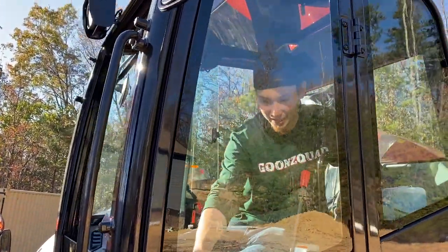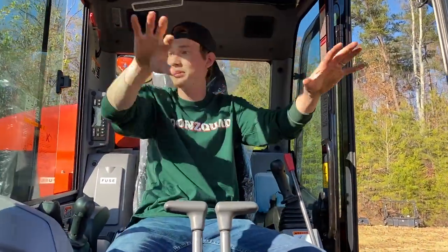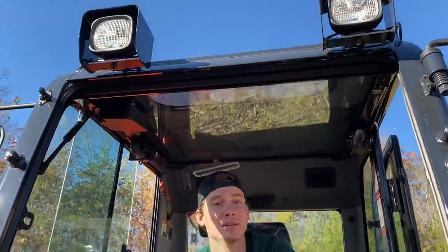What? Legit, man. That is super legit. And it locks perfectly like this. You just lock it. You can have all this open like it is right now, and it feels good, man. The only thing that I didn't like about this machine is how it didn't come with LEDs, but that's just standard Kubota right there.